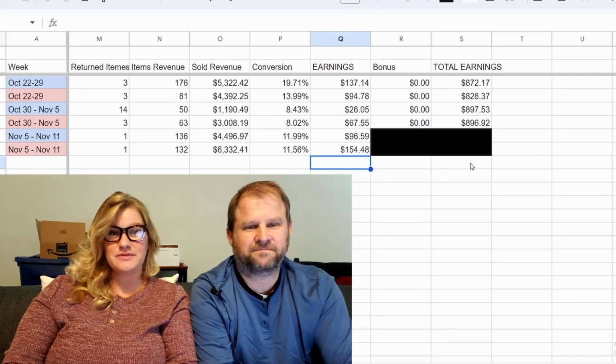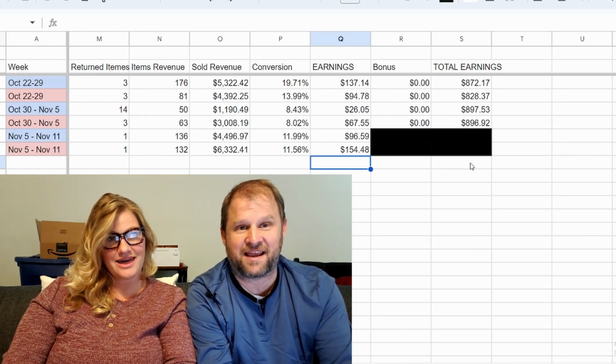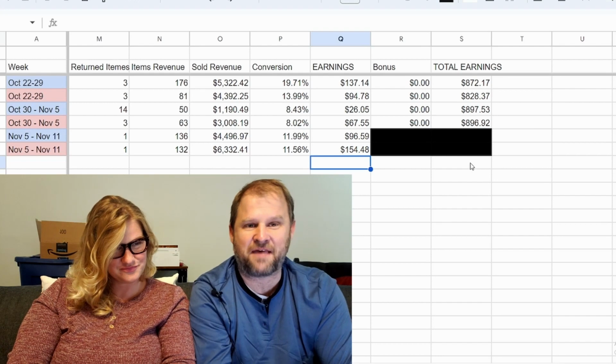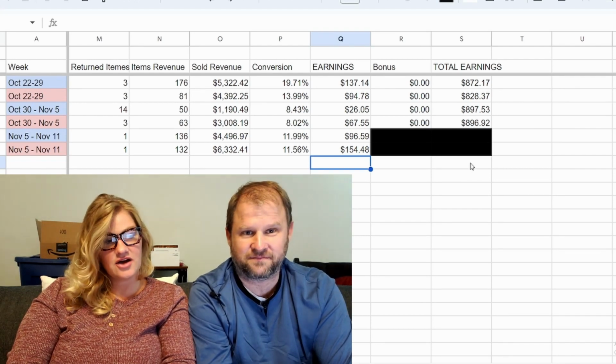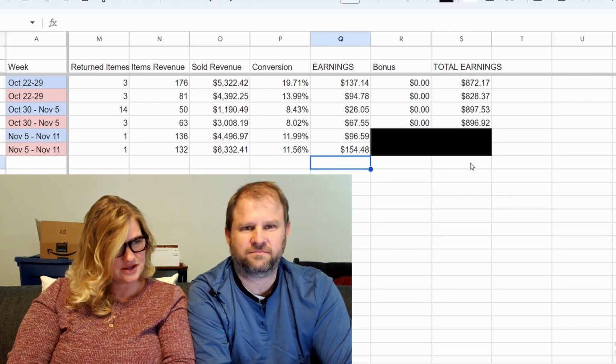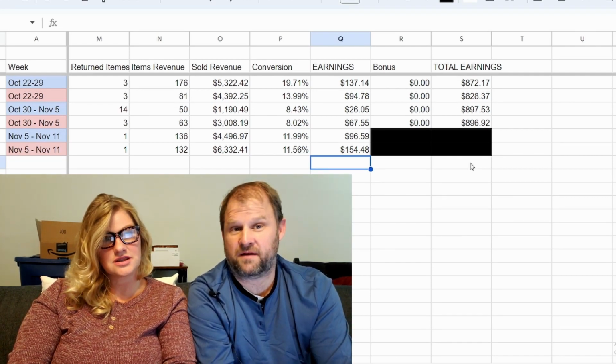You could review the shirt and say you bought this for your wife. She would look very nice. So $97 for me, and Catherine made almost double that, $154.48. Your best week ever.